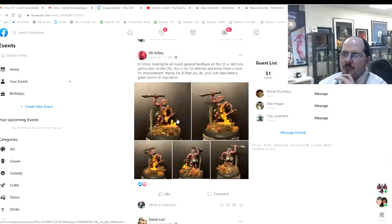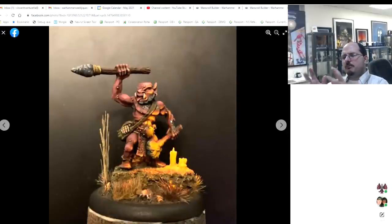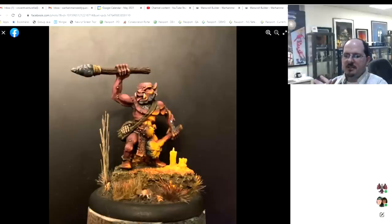Okay. Next up, Ollie, all-around general feedback on this 35-year-old mini, particularly the OSL. Sure. So overall, the problem we have here is a classic OSL problem that I see all the time. And that is that the light that is being reflected is the same intensity as the light that is being shined. That is not how things work. I keep this by me now because I've needed it every month to do this. I'm going to strike that light near my hand. Which one is brighter, the flame or the reflection on my hand? Your light is too bright.